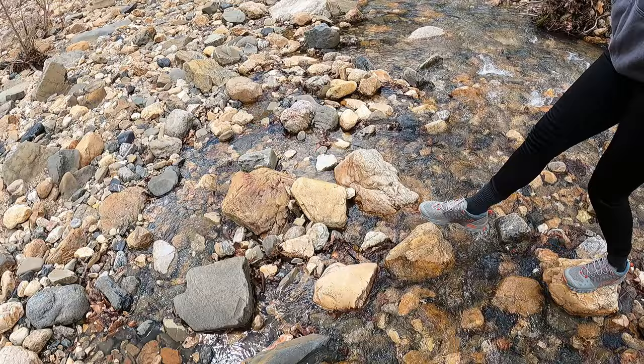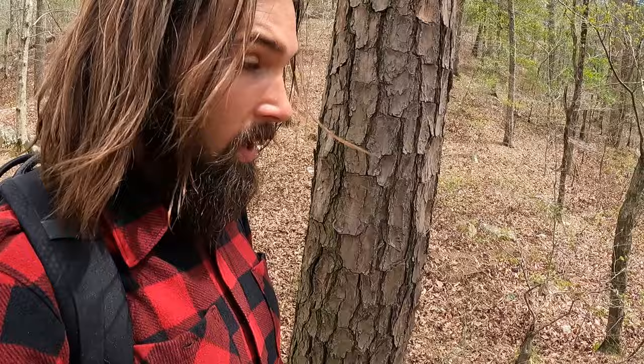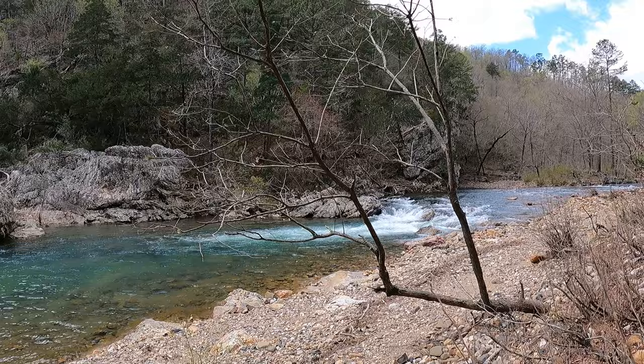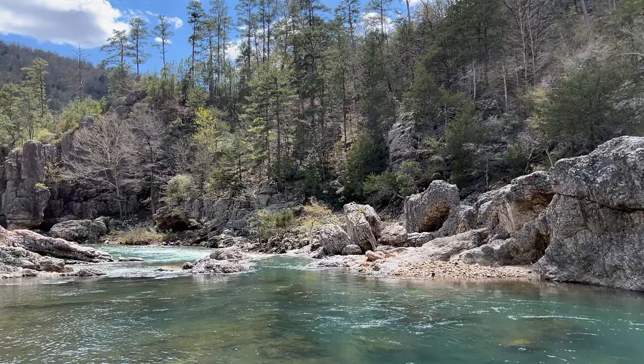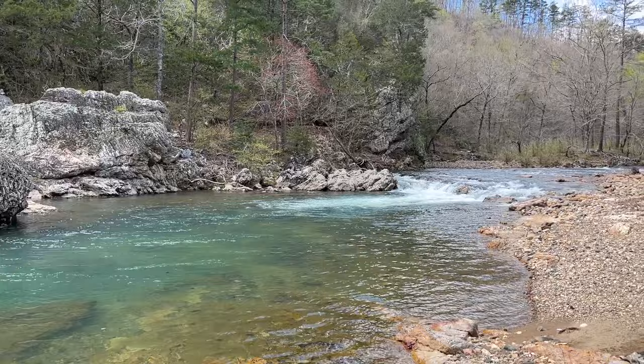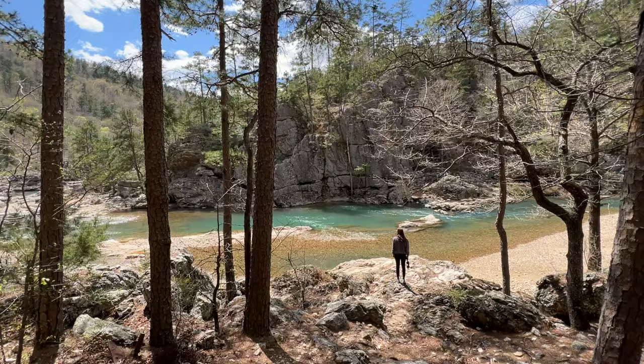Kellie did her own water crossing. And there it is, y'all. A winding staircase. This rock outcrop here, this is the winding staircase.